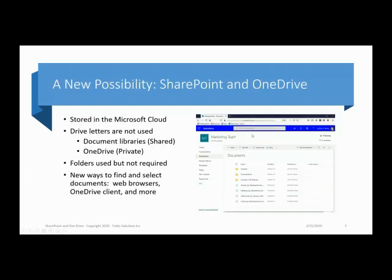So if you look, this is what it looks like in a browser. If you had some of these documents before on your server drive, you can match up some of these on the Microsoft Office SharePoint side.